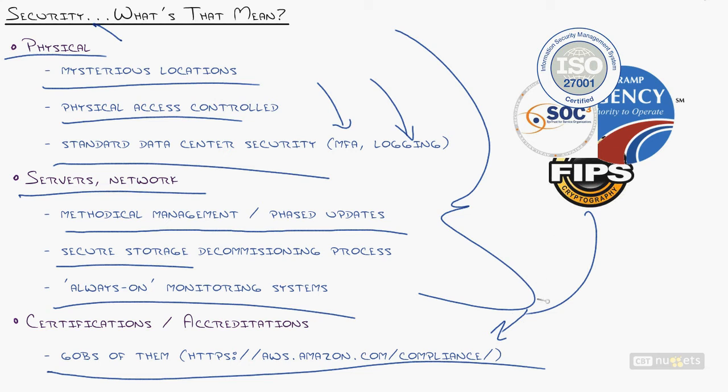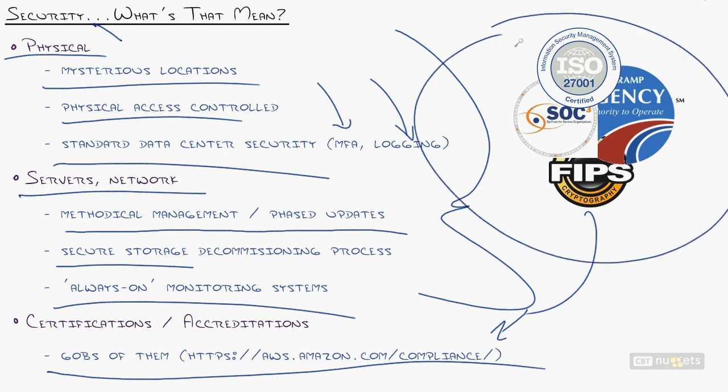And if you talk to your sales rep with Amazon Web Services, they can even make any one of those reports available to you. You have to sign a non-disclosure agreement, but they can make those available to you so that you can see for the data centers that you're running in what kind of certifications they have achieved.